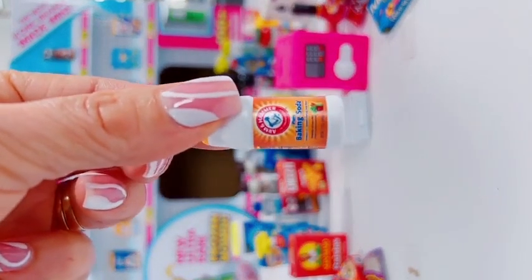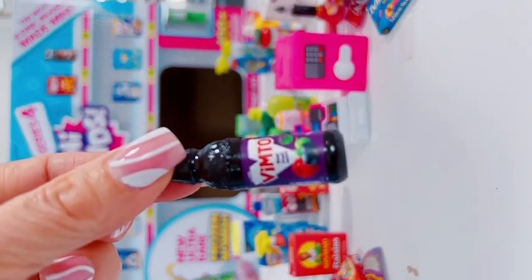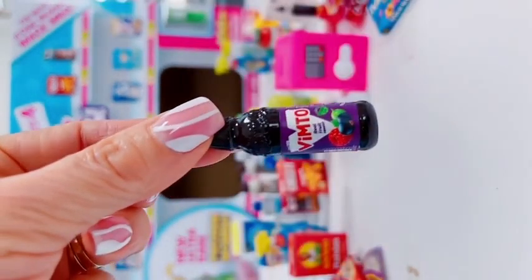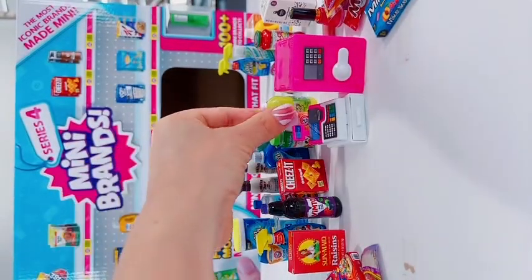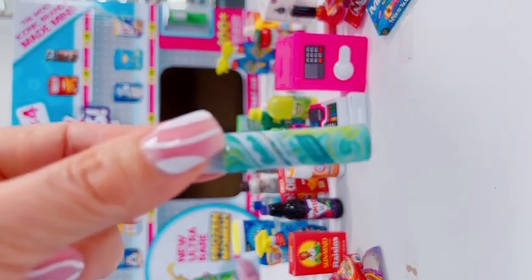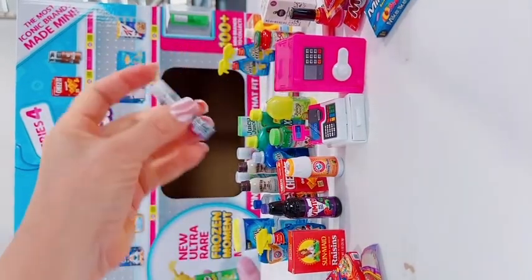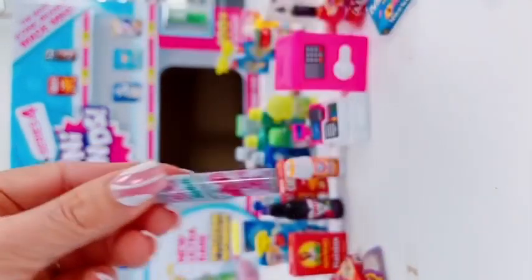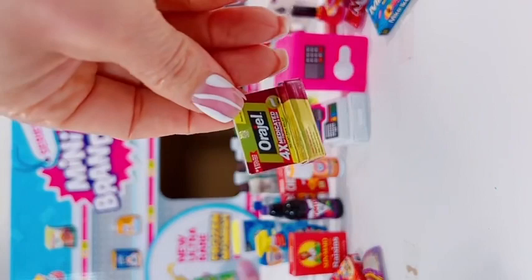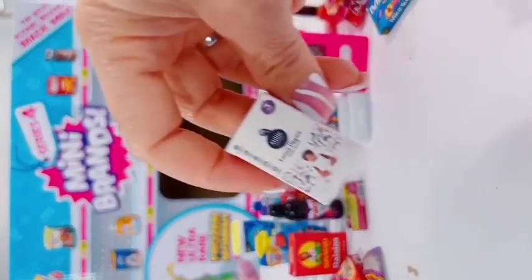Arm & Hammer baking soda. And this is what? This is some type of a drink. I haven't seen it before, but it's called Vimto. At least that's the brand. And another Batiste, but this one is a different color. This one is green. The other one is pink. And we got another Batiste in pink. There. Oragel. We got diapers. Woohoo.